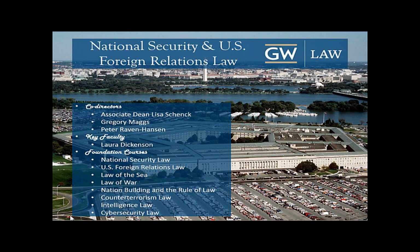National Security and U.S. Foreign Relations Law is one of our newer LLM specializations and is extremely popular right now because it deals a lot with cybersecurity and counterterrorism. We just started a cybersecurity initiative at the law school, and down the road we are probably going to be doing an LLM in cybersecurity as well. But for now, the cybersecurity research initiative is very much a think tank and is bringing practitioners in the area to the law school to speak to our students on areas of cybersecurity and the threat of terrorism.